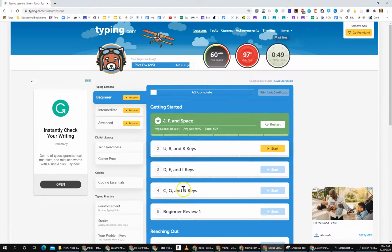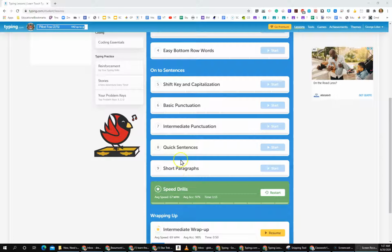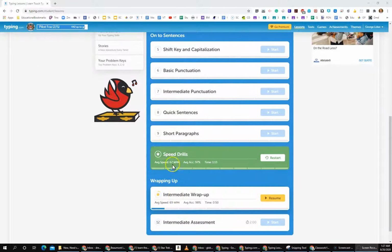Now, most of y'all probably can go ahead and jump in. If you spent any time in the past, you can go ahead and go to intermediate. And I like to see people go ahead and scroll on down to short paragraphs, quick sentences. Intermediate punctuation is going to add periods and commas and things like that. But go ahead and do some speed drills. And I'll show you what that looks like right here, right now.